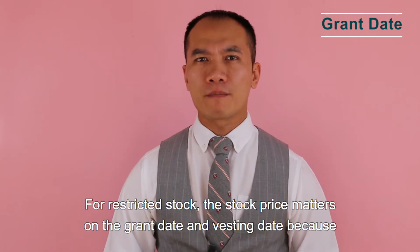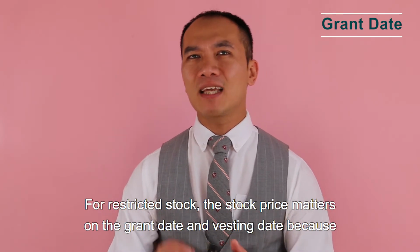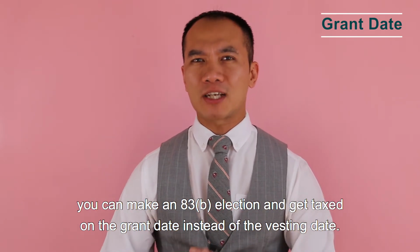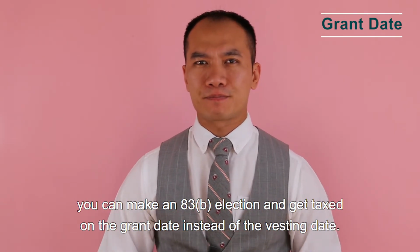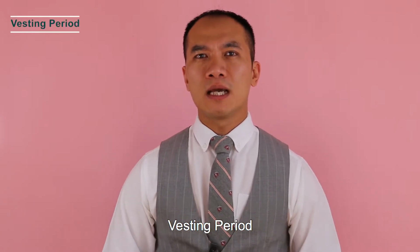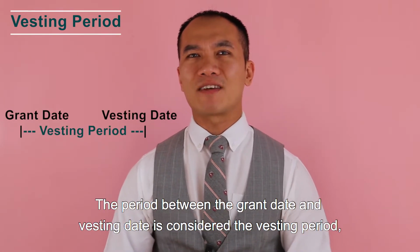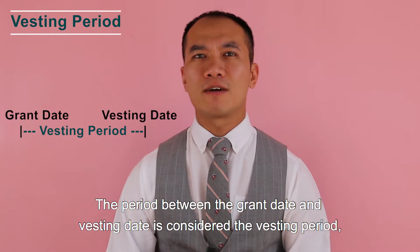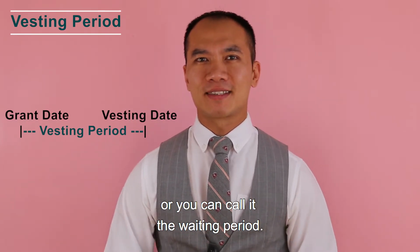For restricted stock, the stock price matters on the grant date and vesting date because you can make an 83B election and get taxed on the grant date instead of the vesting date. Vesting period. The period between the grant date and the vesting date is considered the vesting period, or you can call it the waiting period.